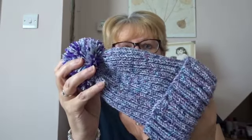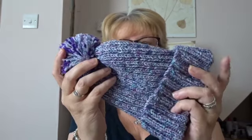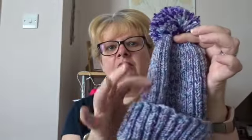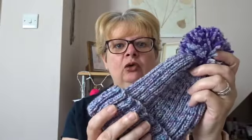This is Serdar Dapple, and it was one that I used to make a top off, and it was a leftover ball. So I've managed to get 2 hats. These are probably for teenagers because they're not quite 9.5 inches in length. So they will be for teenagers or older children, but they will go to charity and I'm sure someone will love them. So that's my first finished object.